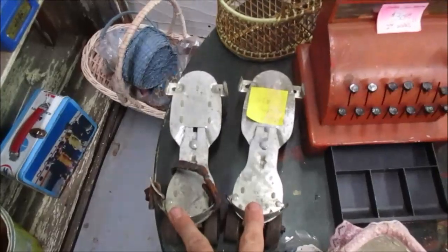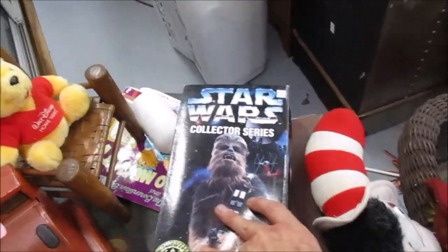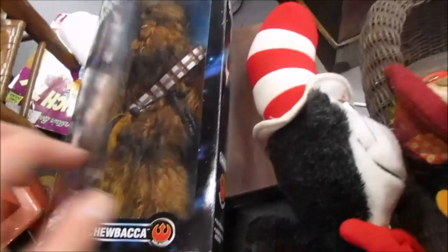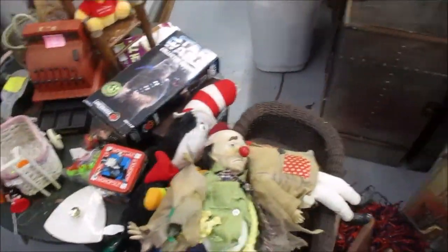We're actually in an antique shop, so we're going to share the rest of the shop too at the same time, because there's some really cool stuff in here. Really cool stuff. Check it. Some old roller skates here. We got Chewbacca. Wow. Chewbacca's actually sealed up in there and everything. Small hobo clowns.